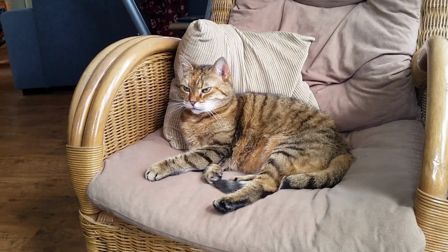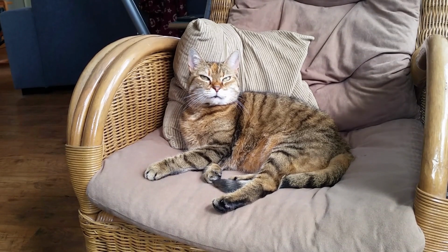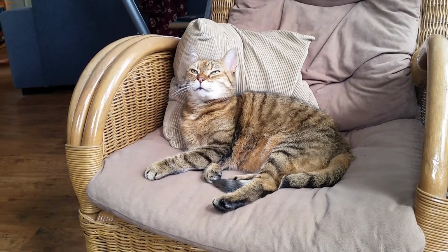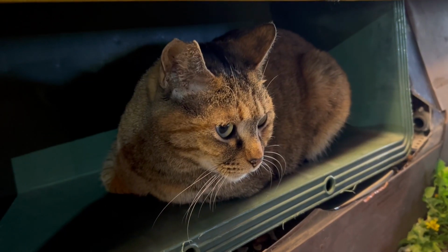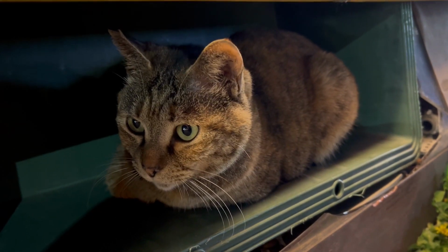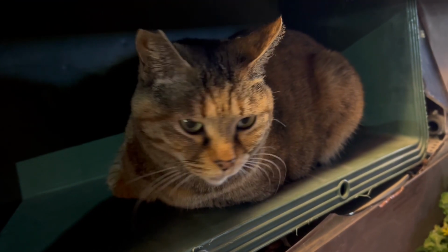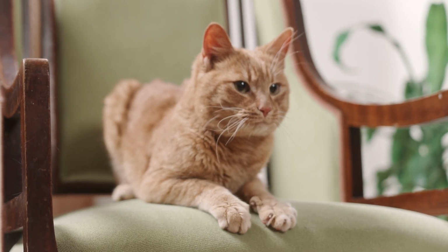Just appreciate their adventurous spirit, their boldness in seeking out the best spots. Their need for a room with a view is part of their charm, a testament to their curious and observant nature. Their desire to rule their domain from a comfortable perch is a reflection of their confidence and independence. After all, a cat on a mission needs their beauty sleep, right? So let them enjoy their high places, knowing they are happy and secure.